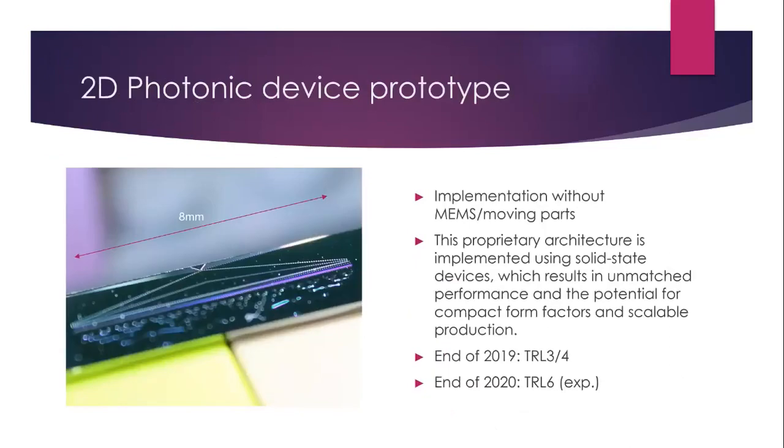So how did this inspiration get turned into actual devices? This is a picture of one of our first generation devices. This is a passive photonic integrated circuit. It's purely akinetic, with no moving parts. But what it does have is more than 100 different light collecting apertures. This, together with the architecture, the way in which we combine the light collected with some optical processing and later with some digital processing, allows us to reconstruct the scene in front of the sensor.